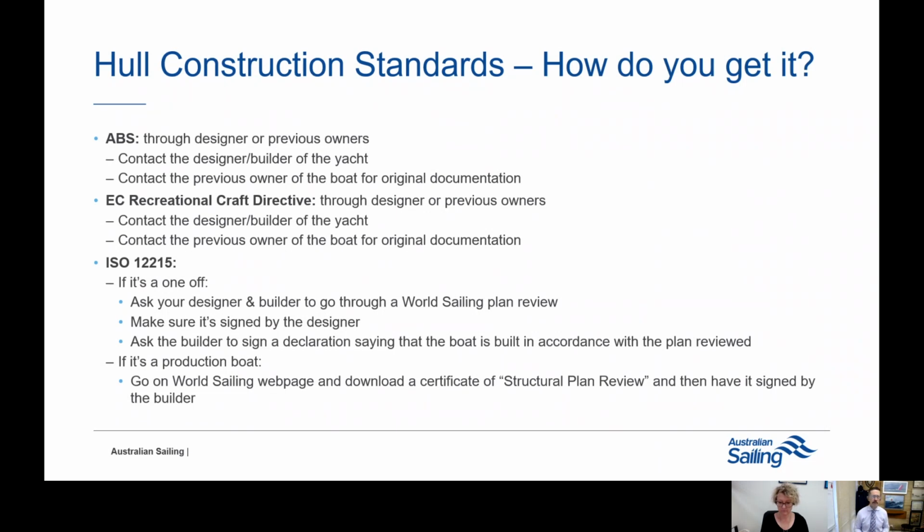The EC Recreational Craft Directive, again, it's through the designer, usually a larger company from Europe, or indeed the previous owner. Rifle through the boat's manual, you'll probably find it in there already. You can contact the designer and builder of the boat to make sure that you've got the signatures that you need if they're absent.